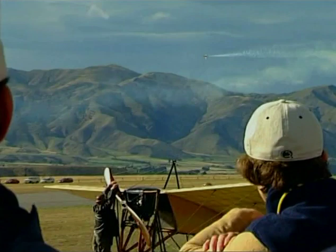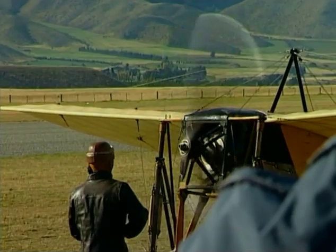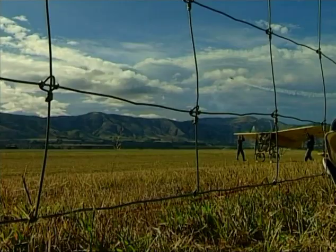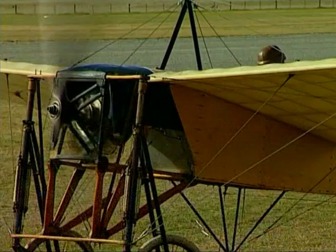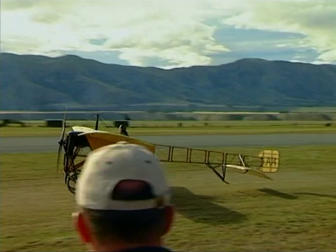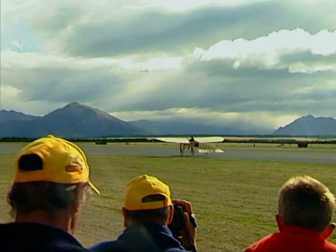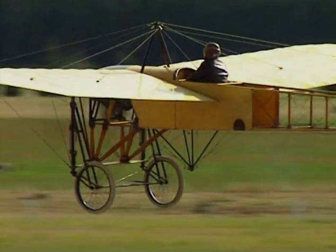From a modern warbird to one of the very first, the Blériot 11. Structurally the same as the one flown by Louis Blériot across the English Channel in 1909, but with a more powerful rotary engine, the Blériot saw active service in the First World War. It's owned and flown by Michael Carlson from Sweden and brought into New Zealand especially for Warbirds over Wanaka.